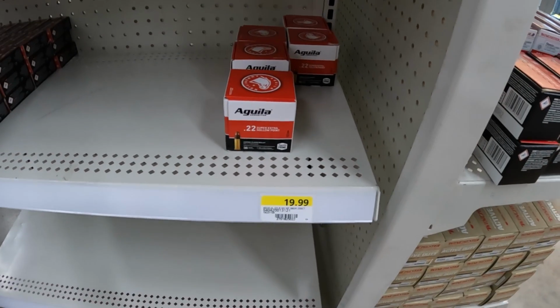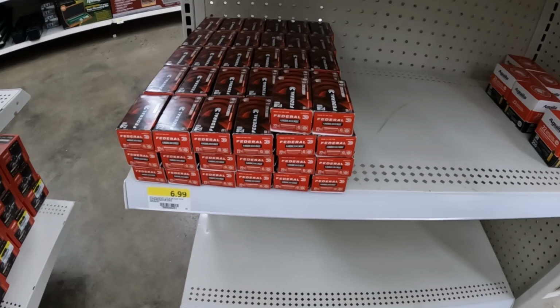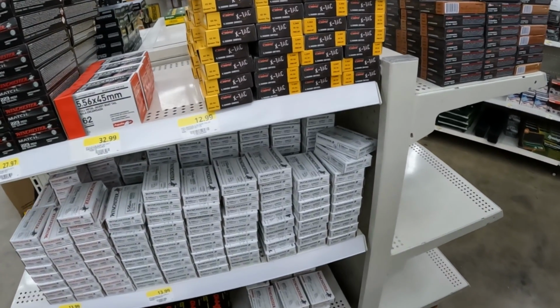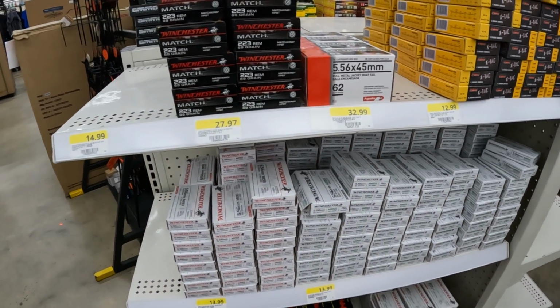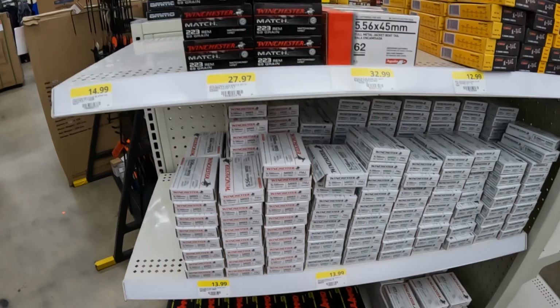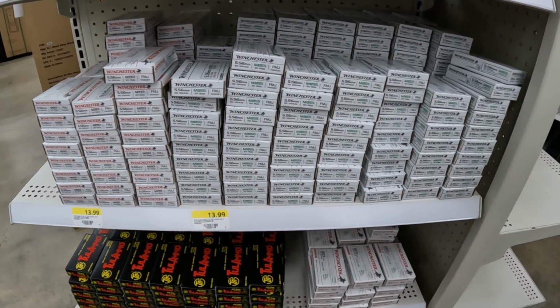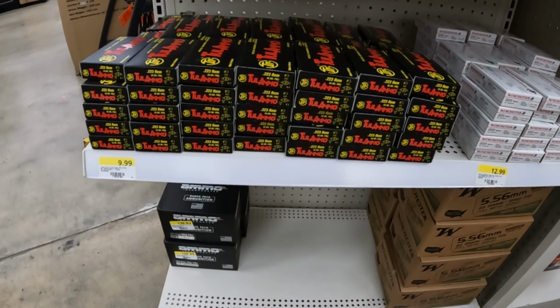Aguila 250 round packs for $20. Still got these 45 grain Federal Subsonics for $6.99. Bunches of .223, 5.56 for $12.99. $33 for Aguila, 50 rounds. The Winchester Match, the 14 for $193, and $8.55 in the Winchesters. $10 for Steel Case .223.